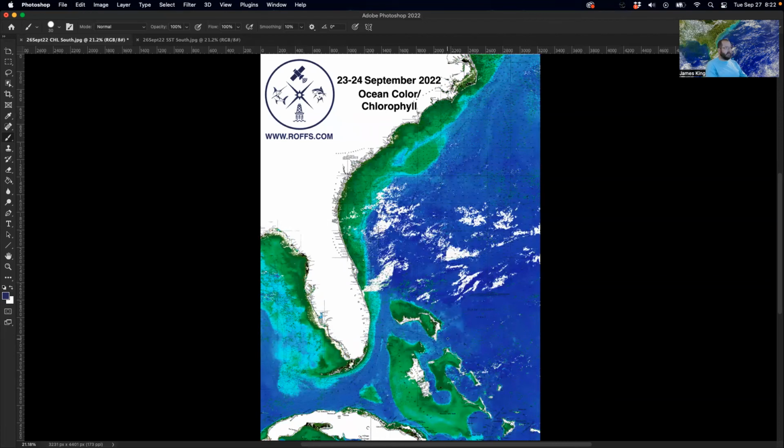But taking a look east of Abaco, we see a clockwise rotation in here, just off of the north bar where some of the bluer water remains as well.